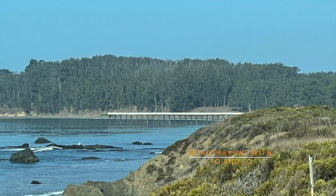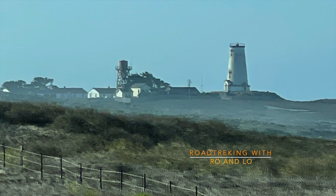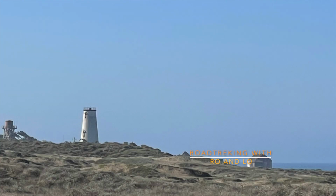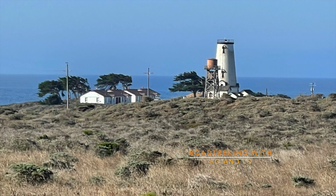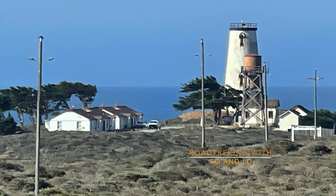Piedras Blancas Light Station provides a glimpse into our nation's past when lighthouses served a vital role in maritime navigation. Today it's managed as a historic park and wildlife sanctuary. The light station is part of the federally designated Piedras Blancas Light Station Outstanding Natural Area and the California Coastal National Monument. The tower and some support buildings are listed on the National Registry of Historic Places.